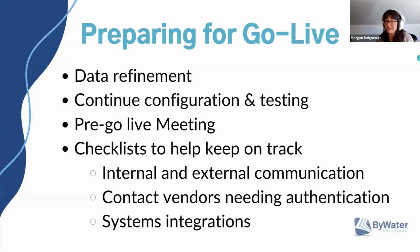This is also a great time to reach out and double check that you've reached out to any vendors using your ILS for authentication. So that's things like Overdrive and Hoopla and your databases, all that stuff. Preparing your systems integrations for the switch too, so self-checkouts and other machines, and all those other little things, just to make sure that the stage is set and everything is ready to go at your go live date. Again, we talked to you about this towards the beginning, so we prepare you, but we remind you again at this stage as well, since if anything slipped through the cracks, this is the time to get on that.